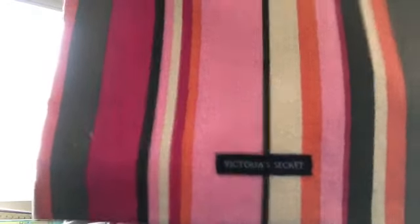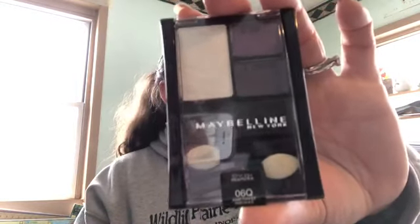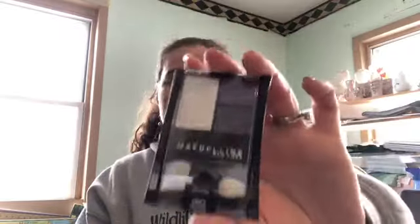This is just a Victoria's Secret small little canvas makeup bag. I'm sure it came with body lotions and stuff in it, but it's just the bag. $2.29 plus shipping. Maybelline eyeshadow palette from my Via Trading Maybelline lot. This sold for $6.67. That does include the shipping.